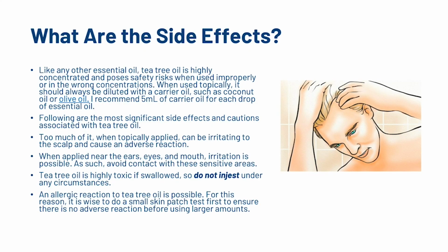What are the side effects of tea tree oil? Like any other essential oil, tea tree oil is highly concentrated and poses safety risks when used improperly or in the wrong concentrations. When used topically, it should always be diluted with a carrier oil, such as coconut oil or olive oil. We recommend 5 ml of carrier oil for each drop of essential oil. Following are the most significant side effects and cautions associated with tea tree oil.